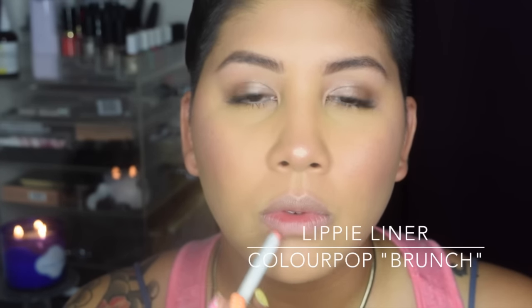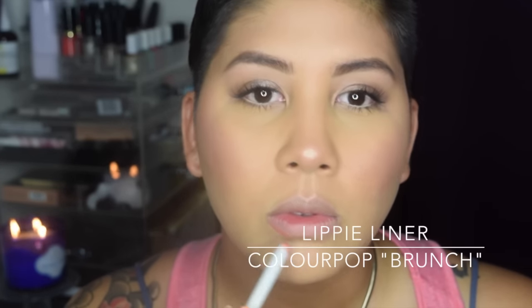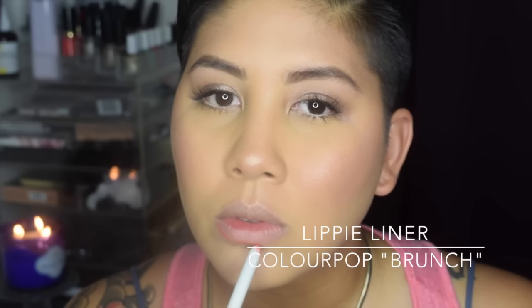Then I'm going to go in with my lippy liner by Colourpop, and the color is Brunch. It is a very orange, corally color. It's beautiful, and I've been really loving this color.